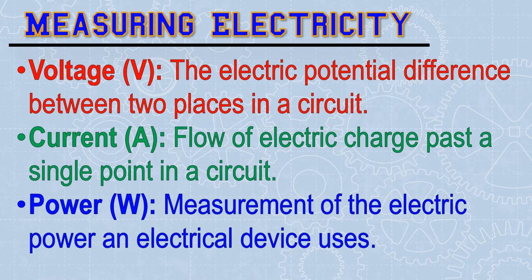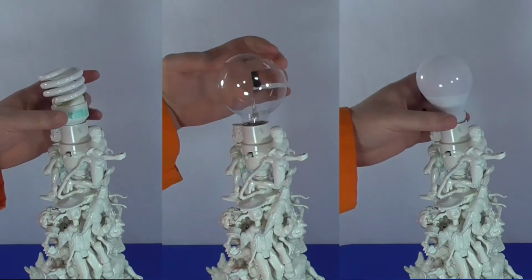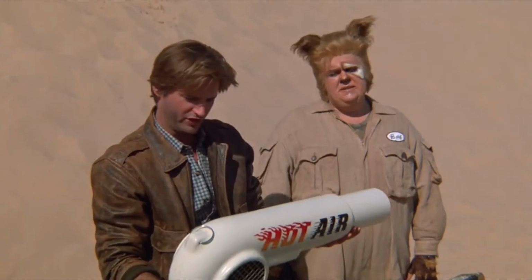Most electrical devices require a certain number of watts to work correctly. Light bulbs, for example, are rated by watts: 40, 60, 75, 100 watts, as are appliances such as a 1500 watt hairdryer.